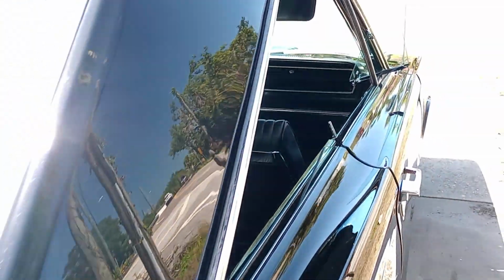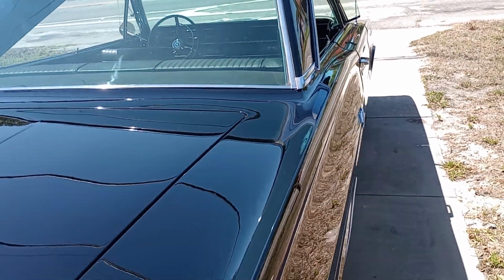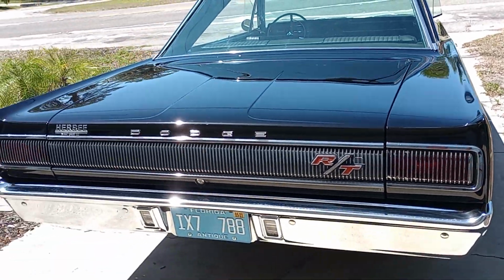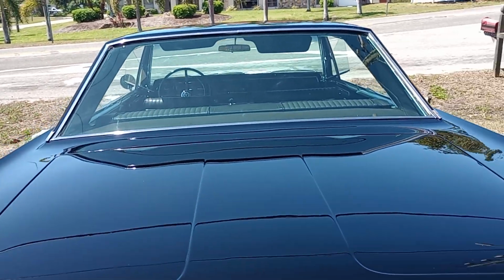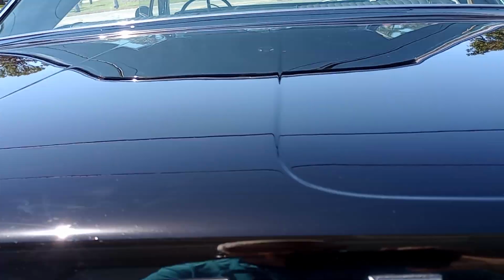Not concours, but you know, that's the idea. I drive this car everywhere. It's not a trailer queen, and I love driving it because it's such a smooth driving car. And yes, big time torque. Another thing I did is I went through the trunk and detailed things in there. Let's have a quick look.